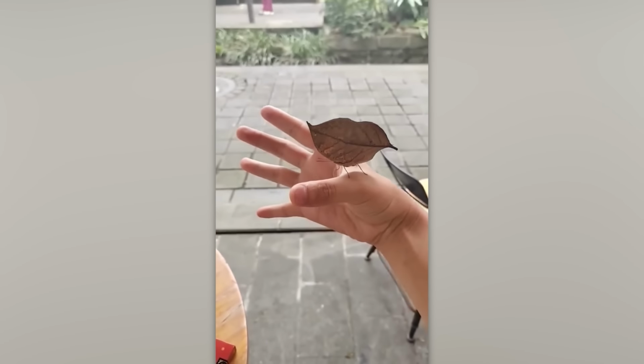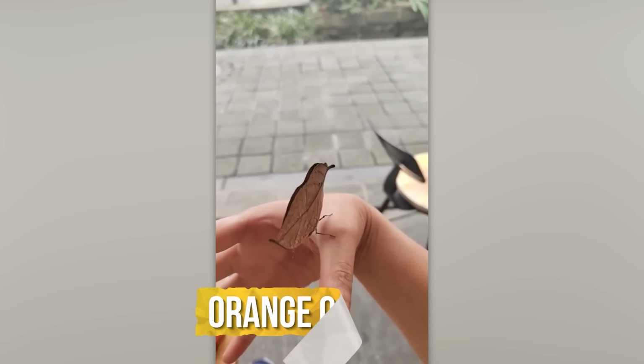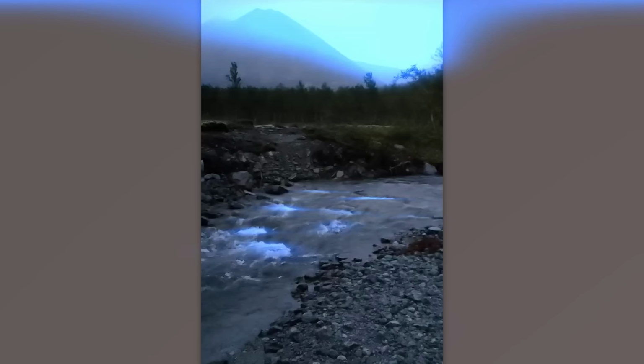Meet the level 80 expert of disguise, the orange oak leaf. If you've never had an ultraviolet flashlight, here's at least one reason to buy one. And feel like a character from the Indiana Jones movies.